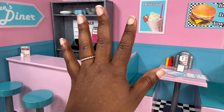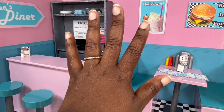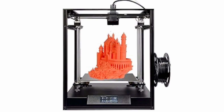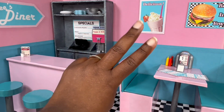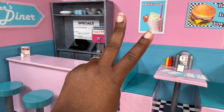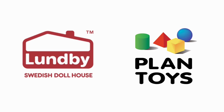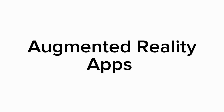Now I think we have to ask the question, what's the next step for folding dollhouses? The first thing that comes to mind is 3D printing. And I think that there's going to be a rise on creators printing custom folding parts for their own houses. And the second thing that I think will impact the folding doll world moving forward is going to be from manufacturers. There's companies like Lundby, I hope I'm pronouncing that correctly, and Plan Toys that are making foldable dollhouses using sustainable materials. The third thing is augmented reality apps.